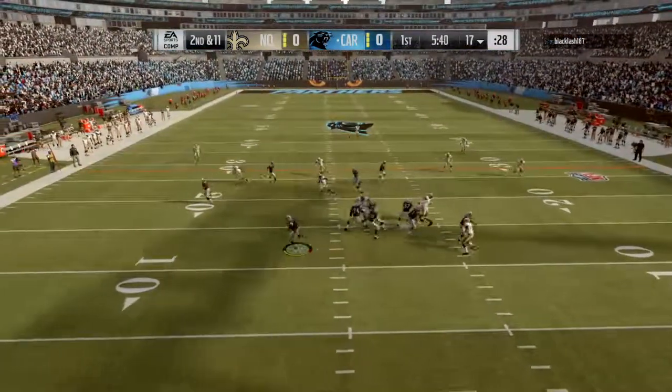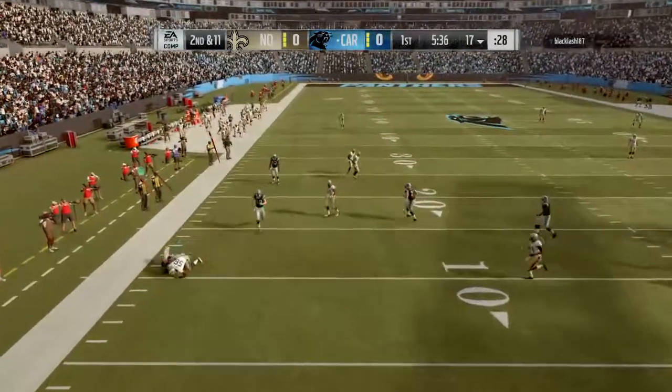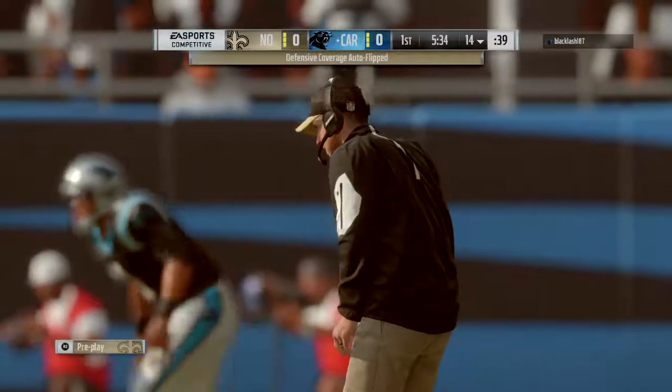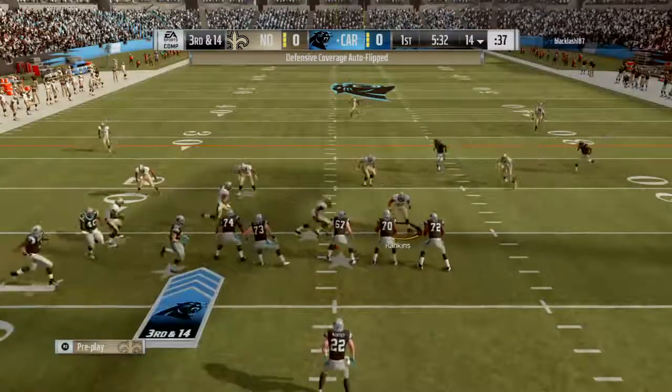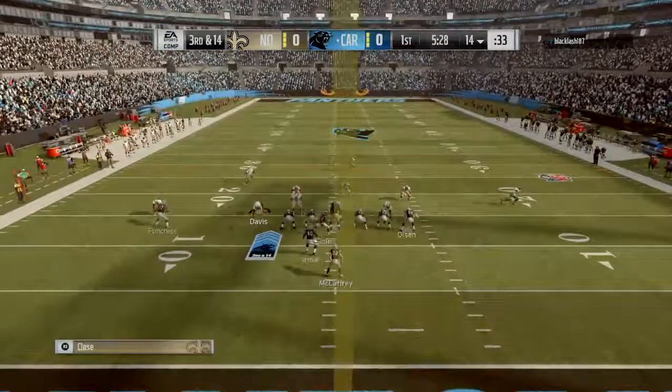To throw on second down is Newton, buying time to his left. Pressure from his right, and he goes down hard, flat on his back. Demario Davis able to drop him for a loss of 4.